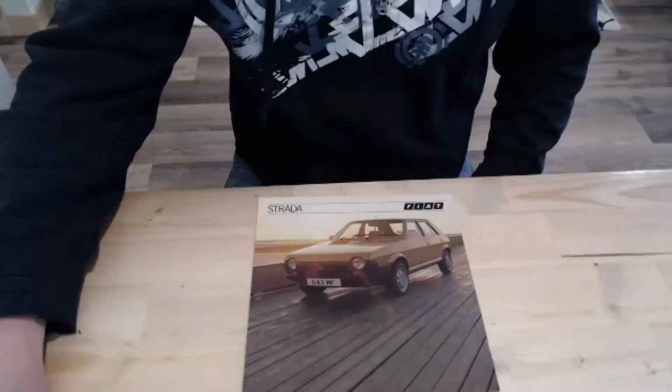When we're talking about the Strada, it was initially going to be called the Fiat 138, and it did replace the Fiat 128, although later on they decided to lose the numbers and went for the Fiat Ritmo. Ritmo was referring to the word rhythm. Strada was referring to the Italian word for road. But anyway, let's move on and have a look at the brochure and see what we can see.